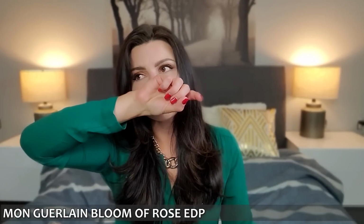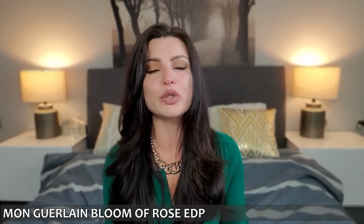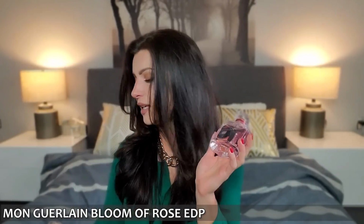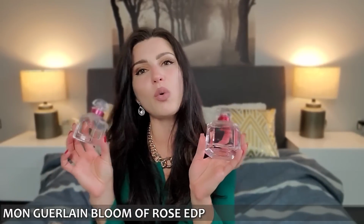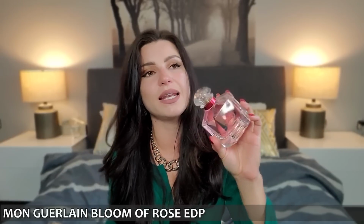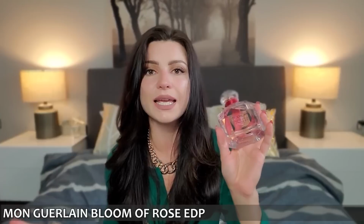This one I'm actually wearing right now, and it's on my hand. And this one is much more about the rose. So this would be for someone who likes Mon Guerlain but wants more rose out of it. This is a richer rose. The Eau de Toilette is more of a watery kind of background rose, kind of like a supporting note. This is about the rose, and then the original Mon Guerlain DNA is there.